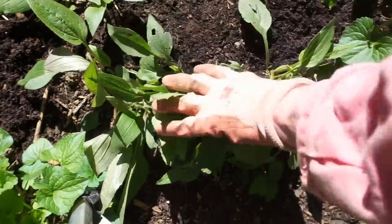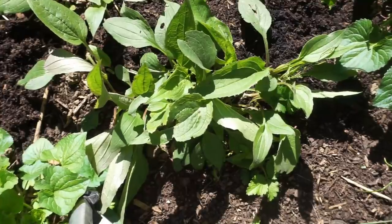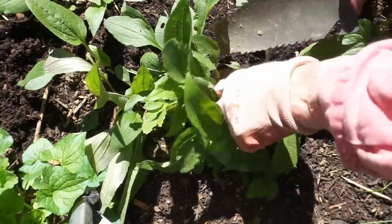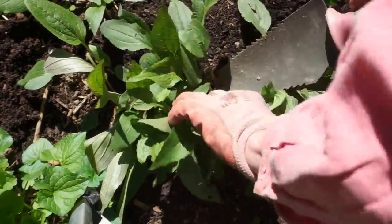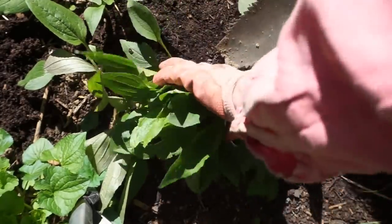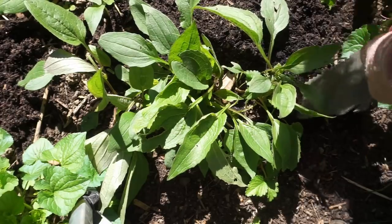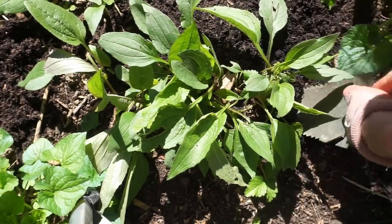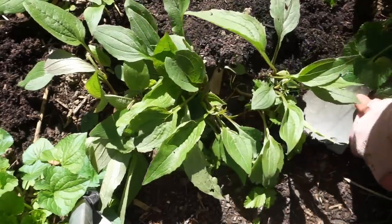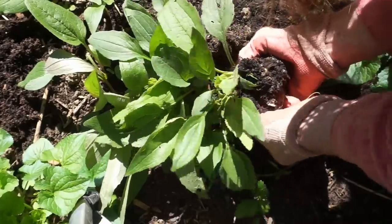So I'm going to split those up a little bit by carefully using my root slayer, and I'm going to probably remove about 3 of these and place these in another garden. So it's really, really pretty straightforward. I think I'll take this one here on the outside to start with. Dig down deep. I want to get as much of the soil that I've got here as possible. So I'm going to go really deep. There we go. Because I really don't want to disturb it that much.